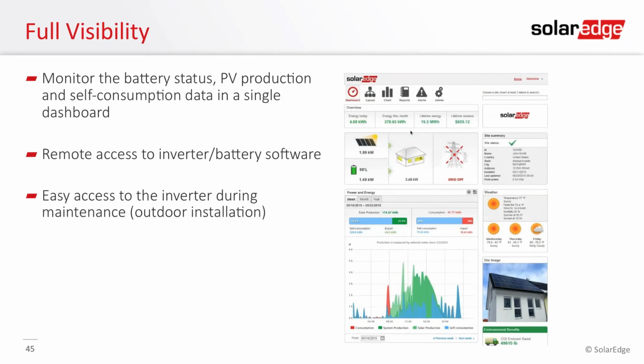Full visibility. So we retooled our monitoring platform to give you control over the battery. We wanted to see what the battery is doing, so we can see, is it charging, is it discharging, how full is it. Remote access to the inverter and battery software means we can program the battery remotely. We don't have to go to the job site for that. And easy access to the inverter during maintenance, so if you want to run a firmware upgrade or whatever.